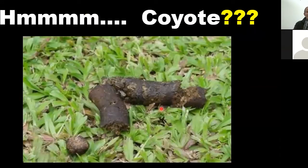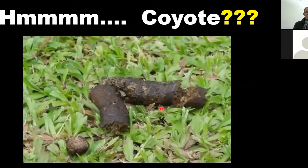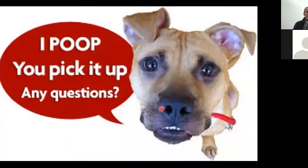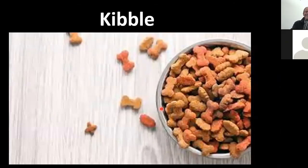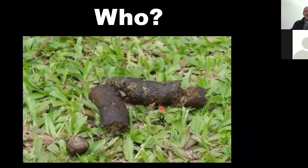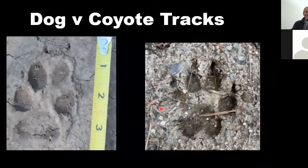Now, this looks like a canine scat, right? But just not like the coyote. The coyote, remember, is twisted, ropey, pinched, and tapered. This is different. It's kind of uniform. And any idea who that is? Anybody own a dog? Yeah, that's the guy. Kibble. That's kibble scat. So you've seen that before. You've smelled it before. It's different than coyote scat by a long shot.